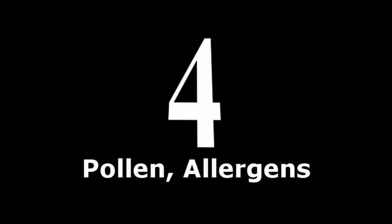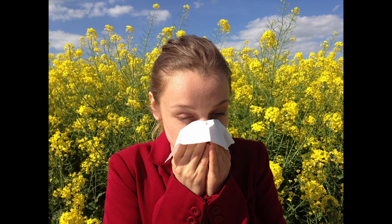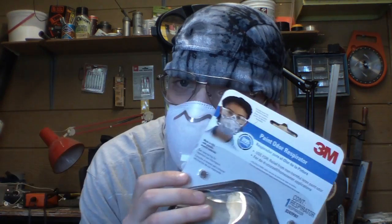Number 4, pollen and allergens and things like that. If it's springtime, there's a lot of people that are allergic to things. These carbon masks, like this 3M, they say on it that they'll block allergens and things like pollen. So if you're allergic to things and you don't want to go bike riding because of all that, that's another reason to wear a mask, is it helps block out allergens, things like plant pollen and things like that.